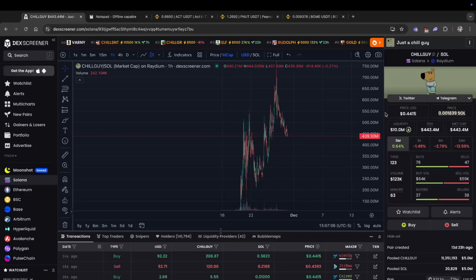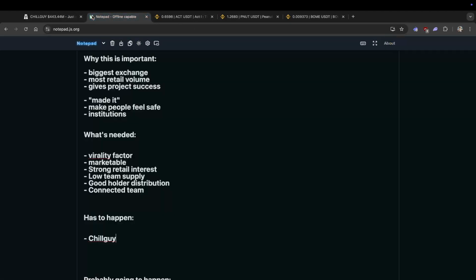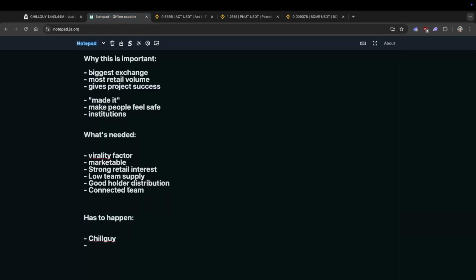It's been listed on almost all the different exchanges super quickly. This token literally launched like 13 days ago, and it's taken the entire crypto space by storm. So in my opinion, it's going to happen relatively quick. I don't think it's much longer until Chill Guy gets listed on Binance. I think Binance is probably just doing their due diligence, or maybe they're trying to buy up some tokens, whatever it is. Maybe they already have a bunch of tokens. Who knows? I'm not the Binance team, so I can't confirm.